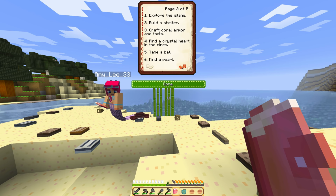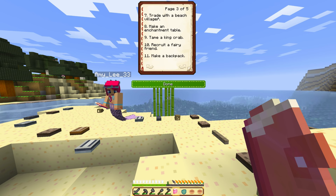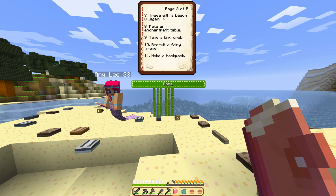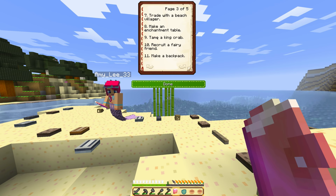Okay, find a pearl. You can find pearls? Wait, we have a pearl though. Maybe we have to find like a wild one. Maybe that was like a lucky pearl. Wait, look, number 7, trade with a beach villager. Oh, is that what those creepy men are in the ocean? Maybe those are beach villagers. They don't look like villagers. Hey, they look scary. Make an enchantment. Oh, we're going to have to go mining. Tame a king crab? Okay, I don't want to read too far.